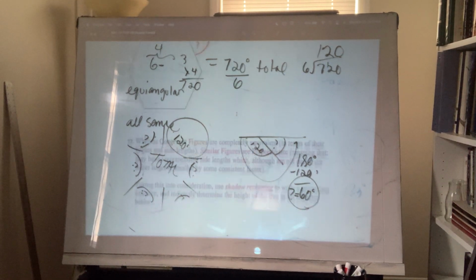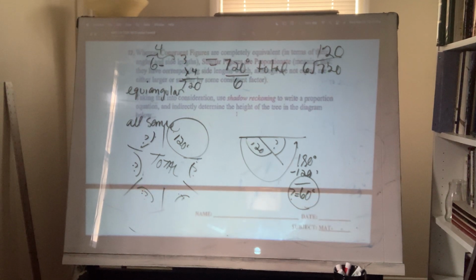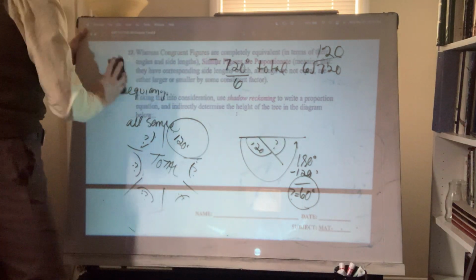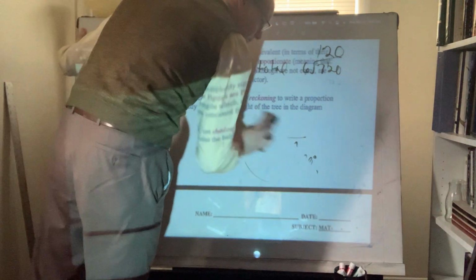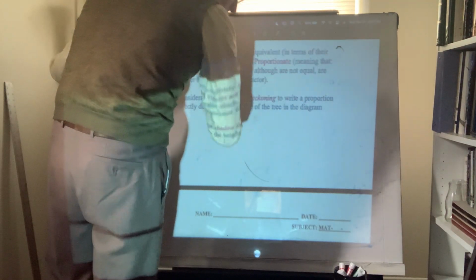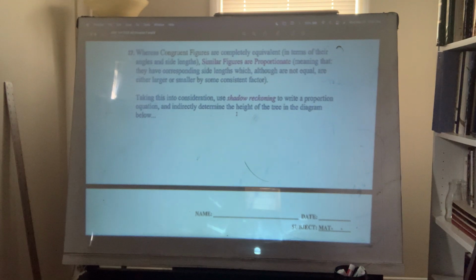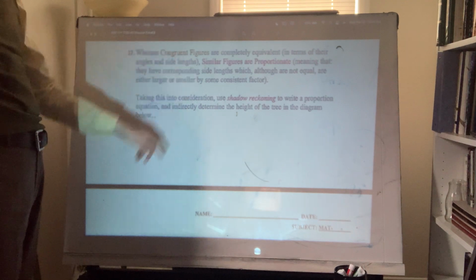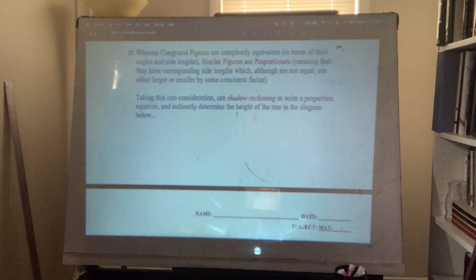Moving on. This one I had to draw the picture. This is a little verbose. I really should rephrase this, but I tried to be thorough more than concise. Okay. And I stole this from one of your questions too. Whereas congruent figures are completely equivalent in terms of their sides and their side lengths, right? Congruent figures are basically identical figures in terms of sides and the angles inside.